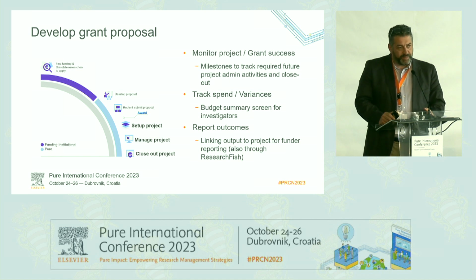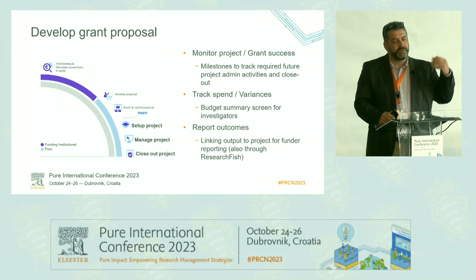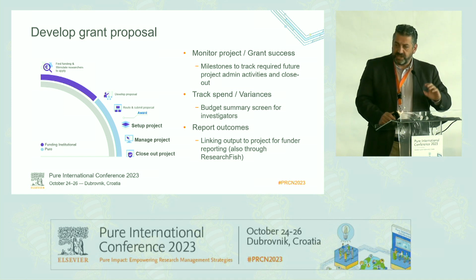We're able to synchronize budget data in from finance systems, including expenditure data, and we're also working on updating that so that in the next version, we'll also have the ability to bring commitments data into the system. And ultimately, tying all this through to projects and awards allows us to start assembling data that makes it much simpler for us to report on outcomes for funders within the system.